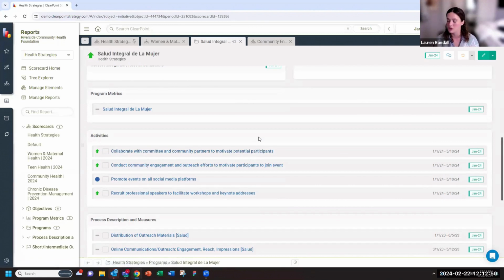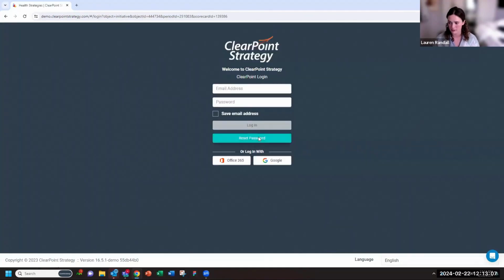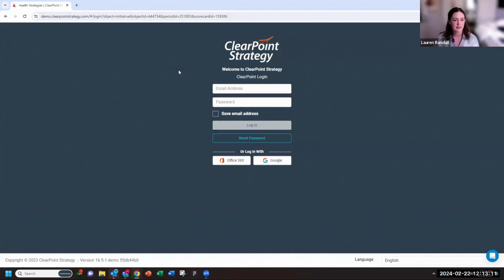I think it's one of the most beautiful things about ClearPoint, being able to make updates in one area and see them apply in other reporting. So it's been really efficient for our program assistants, who are the ones doing most of the updating within ClearPoint, and their teams to do so within that program level reporting.